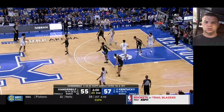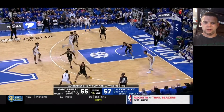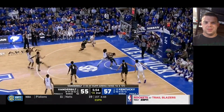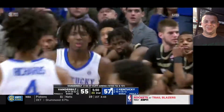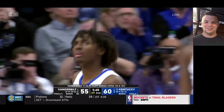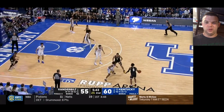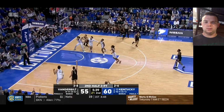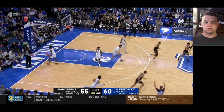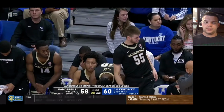So again, Vanderbilt's in this zone, maybe a hybrid 1-2-2 something. And again, Kentucky's just kind of beating the crap out of this zone. That's 2 wide open shots that they've managed to get out of it when Vanderbilt was in the zone. So they probably should be looking at something else. Good pocket pass right in the middle of the pick and roll. Yep, great pass from Lee, and good finish from Disu as well.